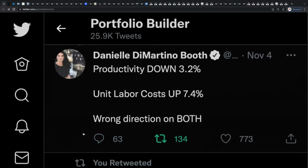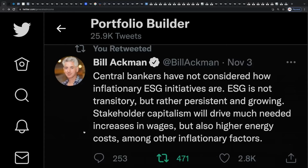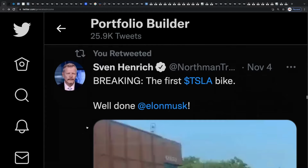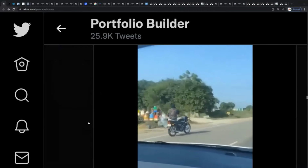Danielle DiMartino Booth says productivity is down 3.2 and unit labor cost is up 7.4, wrong direction on both, compressing profit margins. Bill Ackman says central bankers have not considered how inflationary ESG initiatives are. ESG is not transitory, but rather persistent and growing. Stakeholder capitalism will drive much needed increases in wages, but also higher energy costs, among other inflationary factors. And he did a special presentation urging the Fed to hike interest rates and stop printing money.